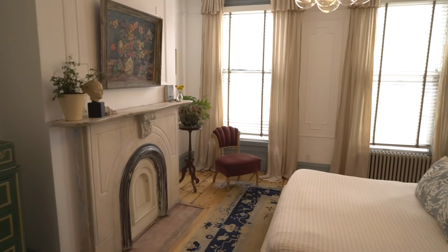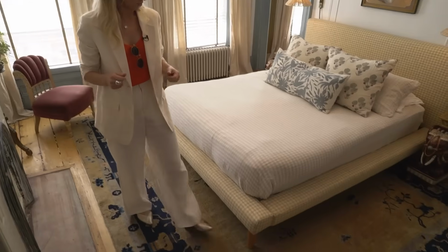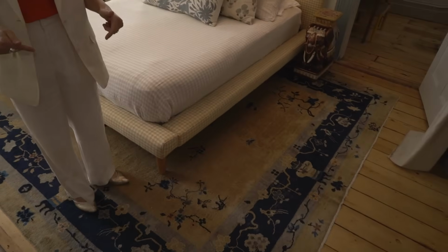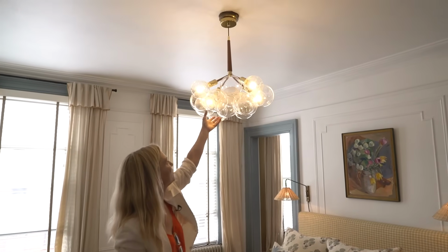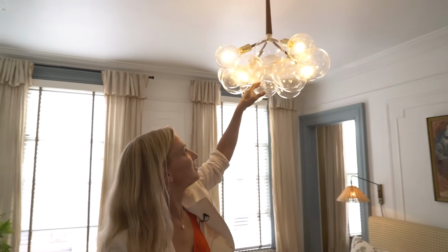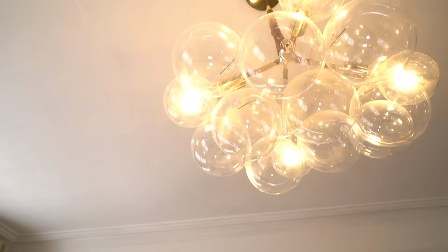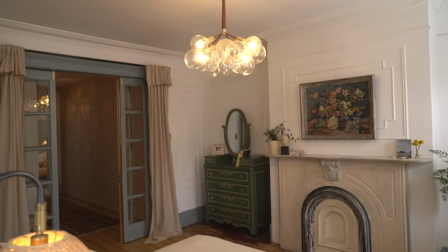The rug is an antique, kind of Art Deco Chinese rug. It's silk. Facebook Marketplace, obviously. The light fixture is a dupe. It's very similar to, I think, Pelé ball chandeliers, but this is a dupe from Vault, which I absolutely love, and I'm really sorry I bought a dupe, but I did it.